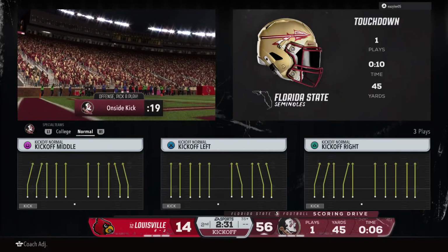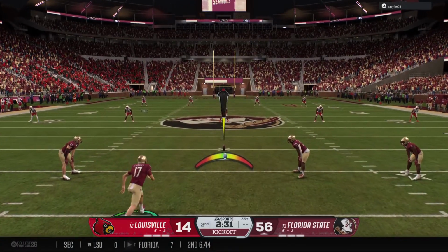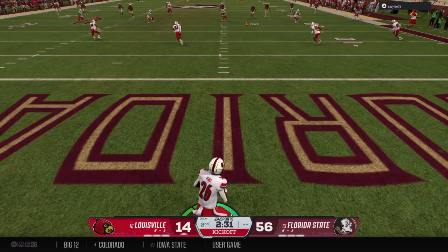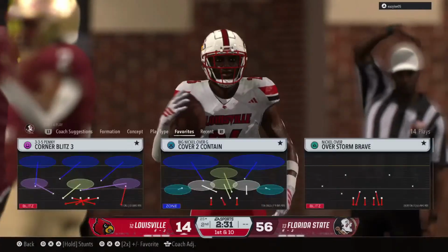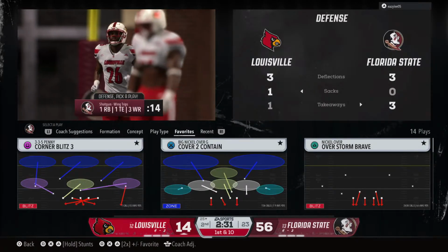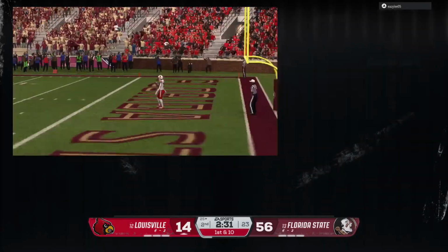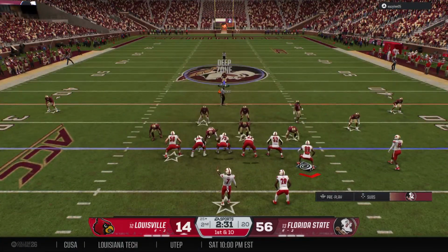And the point after is good. That's the kind of drive everybody loves. So see quarterback, one snap, put it in the end zone. And he'll just take a knee, and this drive will start at the 25. Let's see if they can get something going here late in the half.